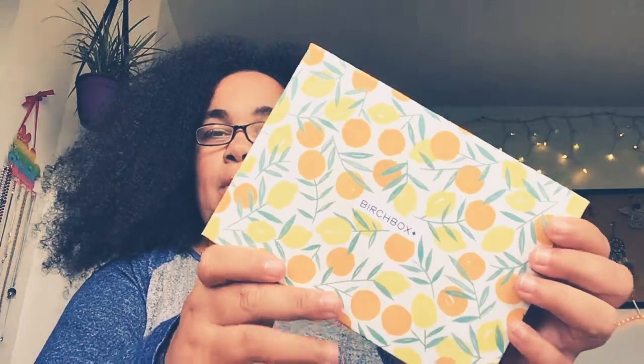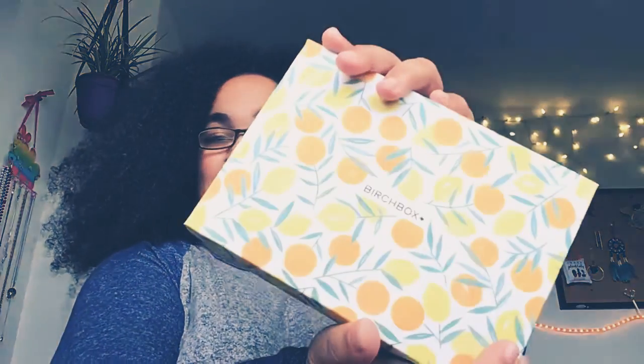Anyways, today I'm doing my Birchbox. I got my Birchbox yesterday while I was napping. My mom gave me a heart attack. Literally, like. Anyways, so yeah, very pretty.